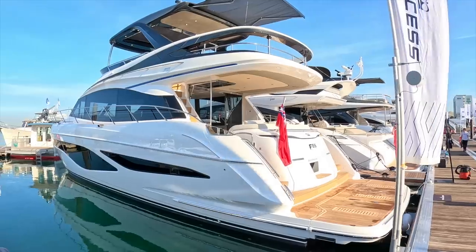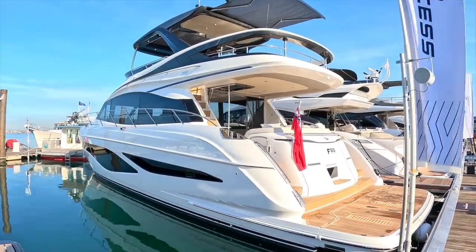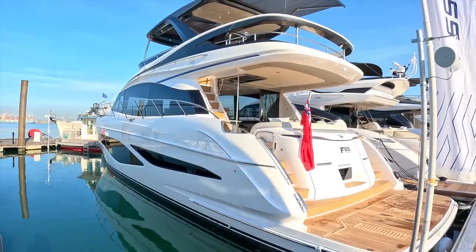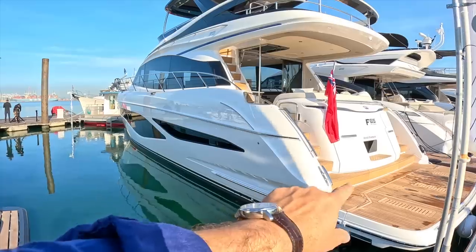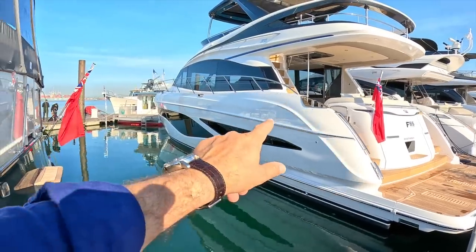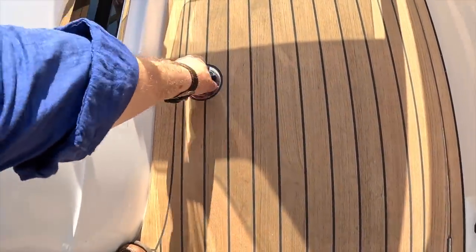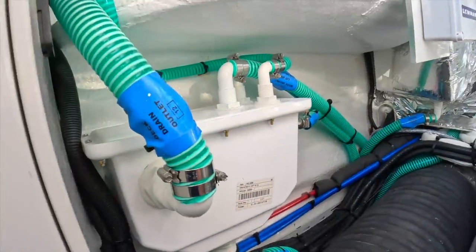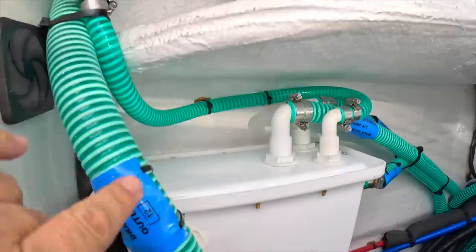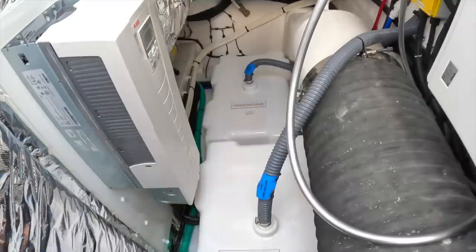Number three, the Princess F65. Now, this is not a game changer. This is just Princess doing what they do so very, very well, and that is build a brilliant flybridge boat. Very discreet, nothing flamboyant or flash about it, just a really well put together, nicely designed, intelligently configured and laid out flybridge motorboat. And it's always a joy to really get behind the scenes on a Princess, look in the engine room, look in the engineering spaces, see the way that everything is put together. They really are a cut above. They're not a cheap boat, but there's a reason for that. And when you really get on board and really get behind the scenes, you can see it.